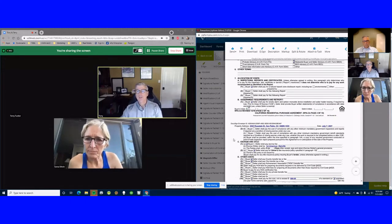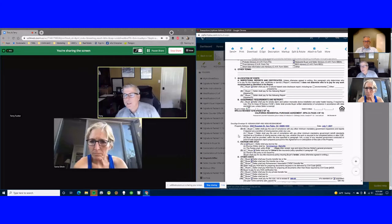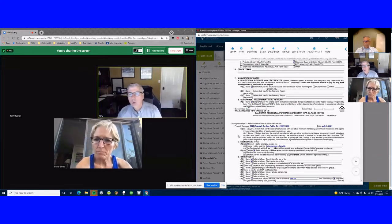Section 2 says, pay the cost of compliance with any other minimum mandatory government retrofit standards required as a condition of closing escrow under any law, whether the work is required to be completed before or after COE. Section 3, buyer shall be provided within the time specified in paragraph 14A a copy of any required government conducted or point of sale inspection report prepared pursuant to this agreement or in anticipation of the sale of the property.